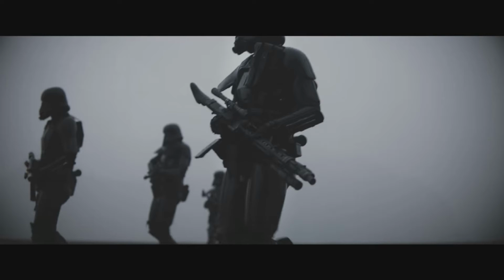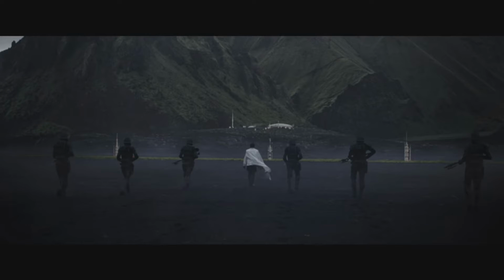Next up we see a pretty cool, kind of ominous look at the Death Troopers. This also looks like it's on the same planet as Galen Erso. And here we see a better shot of Orson Krennic as well as the Death Troopers. You know, they're doing something. It looks like they might be arresting Galen Erso for some reason.